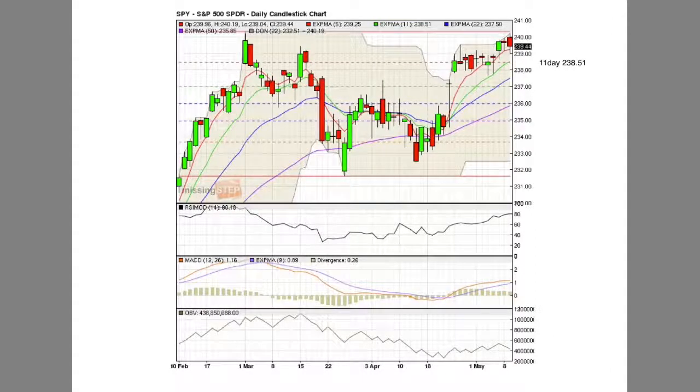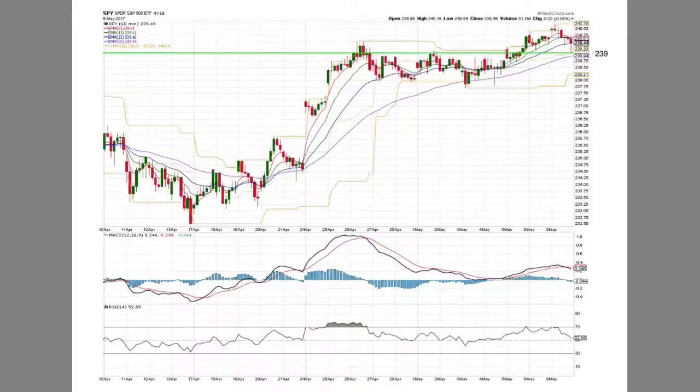So we're coming in here delicately, still with some SPY and the Qs. We take a look at some of the charts here. The SPY here, the 11-day on it is at 238.51. I did make a note of the base right now that's at the 239 level on the hourly.